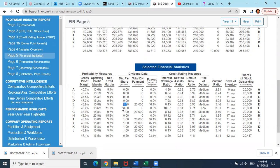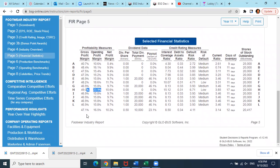I think this is the original setup for the game, okay? So you need to take a look at this. But H has the highest profit margin. Their gross profit margin also is the highest, 49%. B also has very high, and then F too, okay? A, unfortunately, I think because they built a lot. So A, I still think you guys can do well next time. Operating profit margin, H is the highest, so that's that.